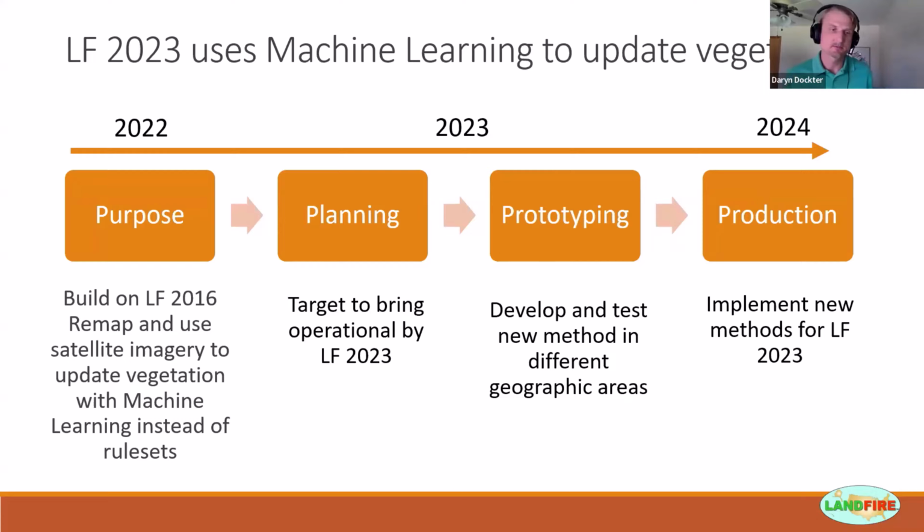The first was new percentile-based image composites using harmonized Landsat Sentinel that produces smoother imagery with less artifacts than what we used previously for remap. We no longer have to manually clean them like we did for remap. So that was a substantial effort that we're getting around now. And we think that's what made us think, well, maybe we could do this on an annual basis.